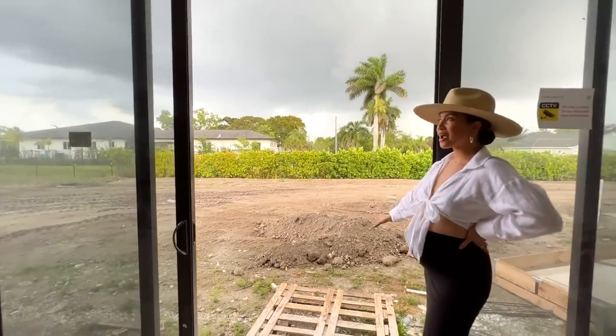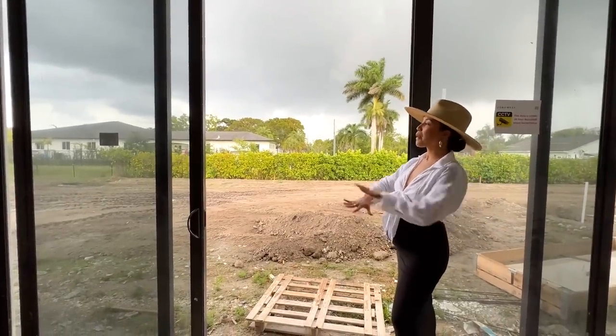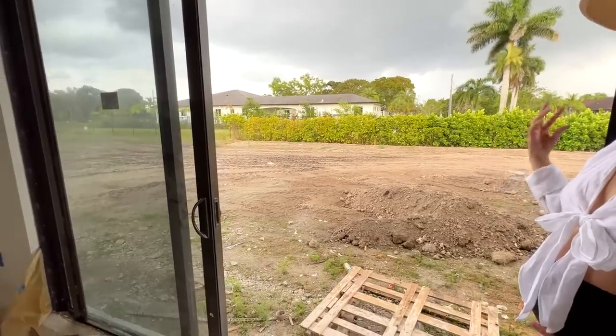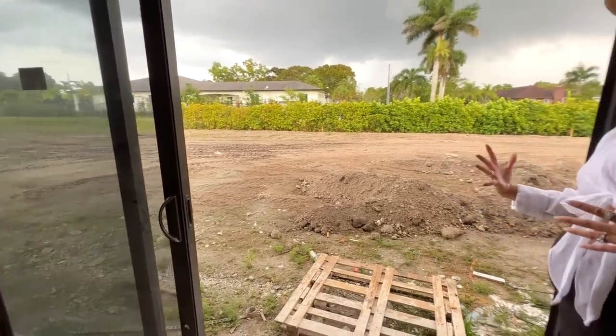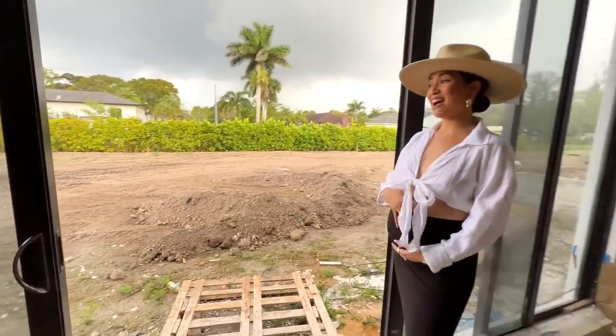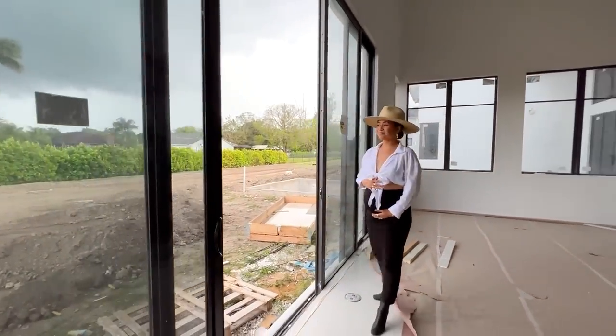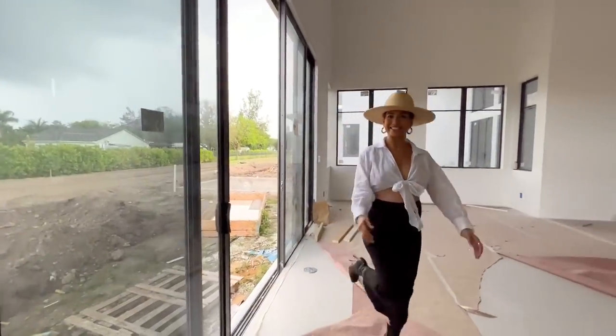And then here, right off of the family room, we're going to be doing a big outdoor covered patio with an outdoor kitchen. I love the indoor-outdoor lifestyle that we're gonna be able to have here. And again, it's just right off of the pool. So I just can't wait for summer days here.